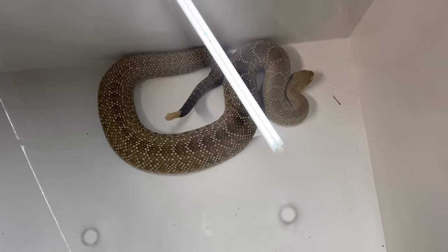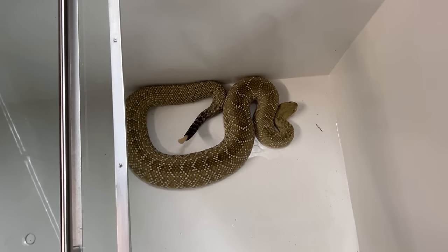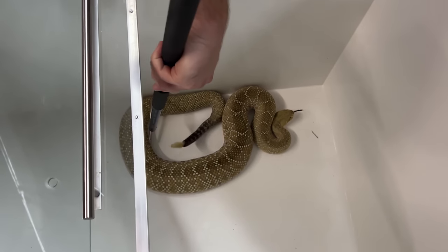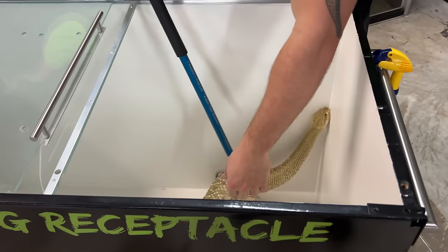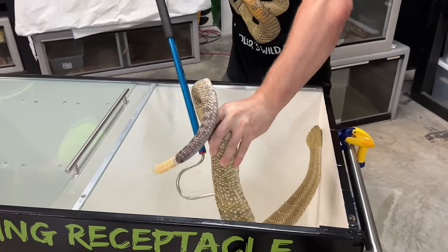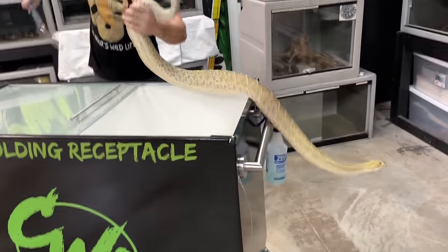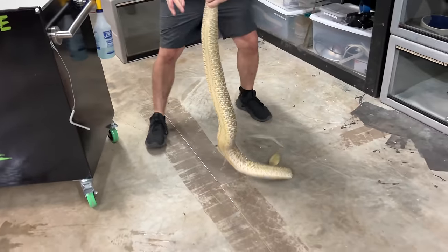All right, let's get Senor Pepe back where he belongs. There we go. Hey, Pepe, you were looking thick. I don't even think I fed him last feeding, and he still looks big. Wow, he is such a huge rattlesnake.